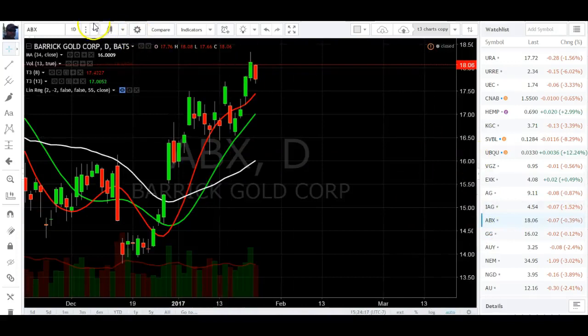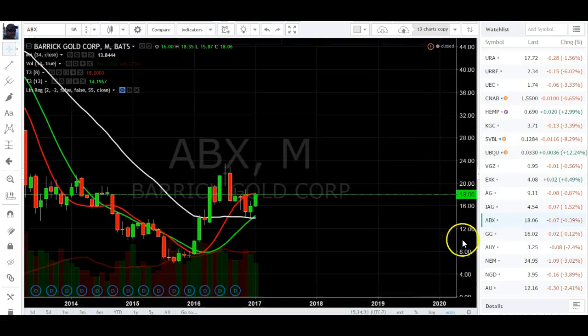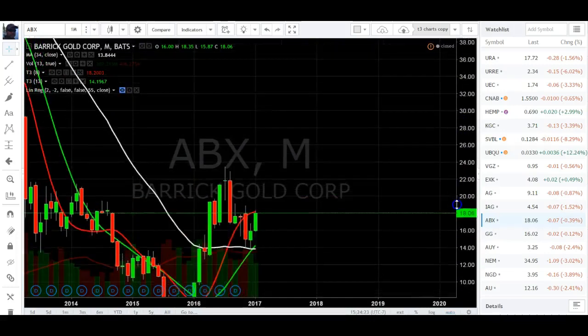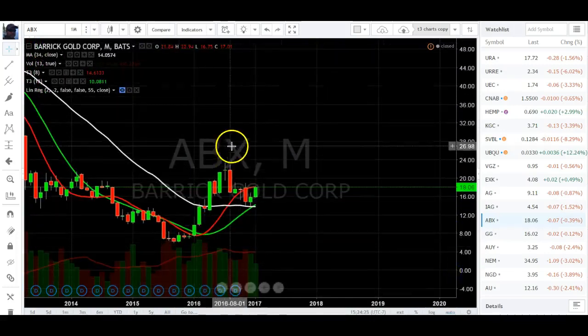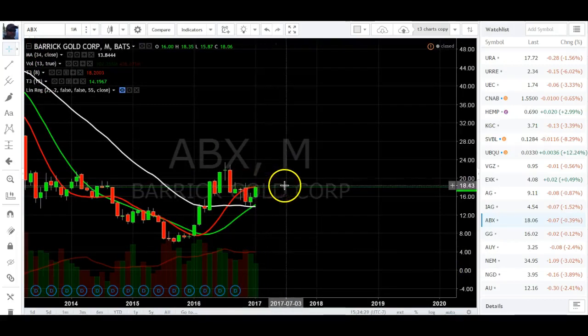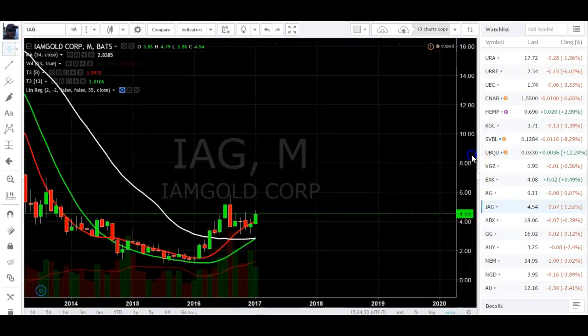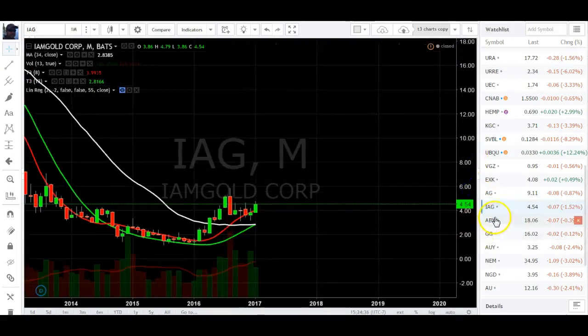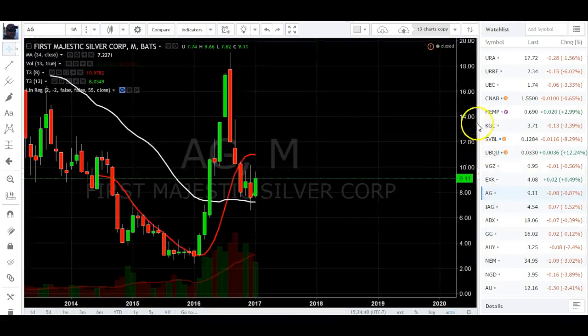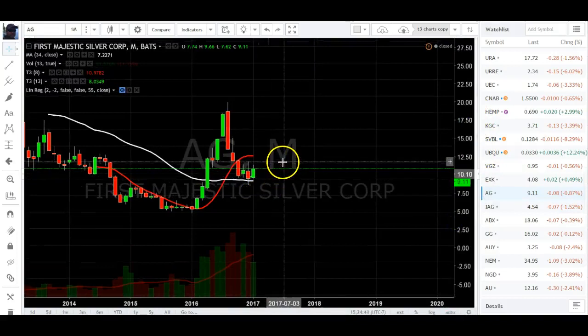ABX, let's keep these to a monthly. See that. Monthly bounce, crossed over, came in. Now it's crossed. Look for a flat top break on ABX. Let's go back to IEG. Look at a flat top break coming across. IAG. See if we can get this above previous highs.